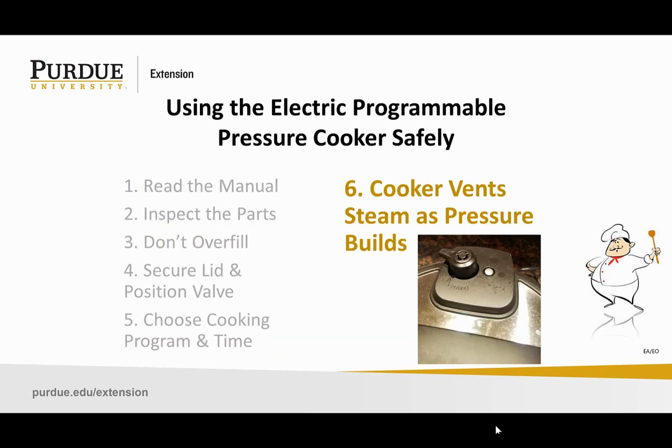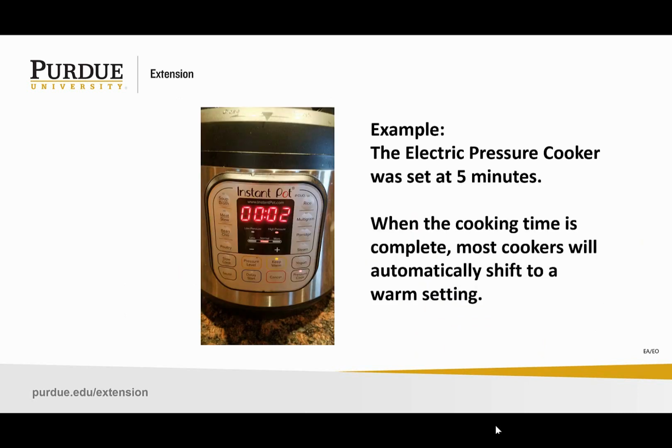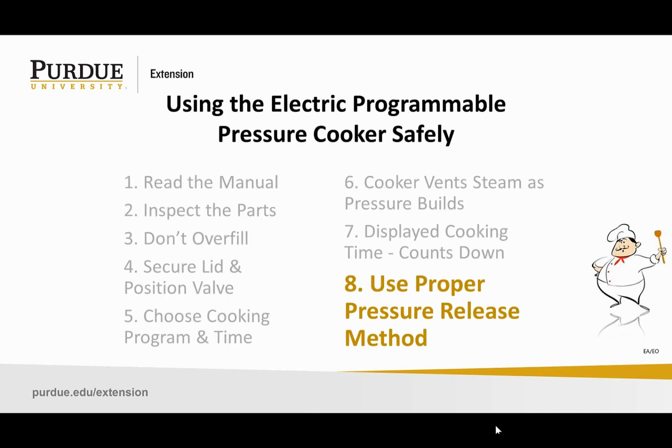So the cooker vents and steam pressure builds. All right, so you're cooking because you've got pressure, and then your display counting time will count down. The example on this is the pressure cooker was set at 5 minutes. When the cooking time is complete, most cookers will automatically shift to a warm setting. So once it was at 5, now it's down to 2 seconds, and then it will stop and go to warm. That way, if you aren't in the room, your food is still going to stay warm.